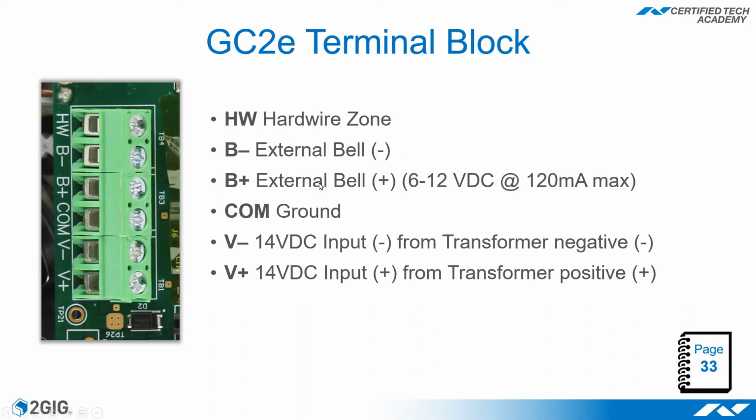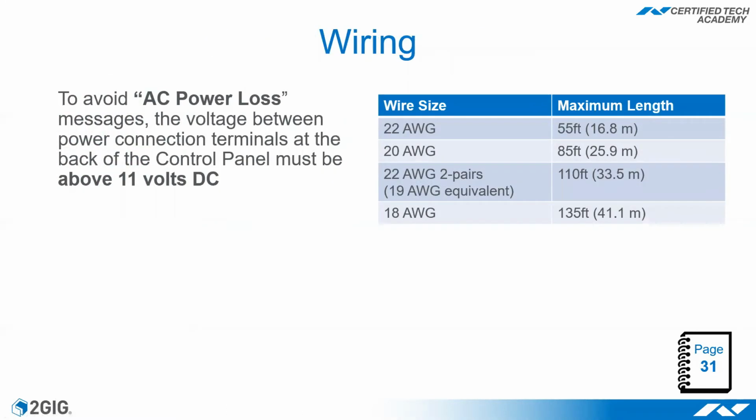Just keep in mind that the bell output on it is actually 120 milliamps, so it's not going to power everything to the maximum. It'll power very few things. So you want to use an electronics power supply if you're going to use it for later on. Recommended wiring is 18 gauge for a running wire.